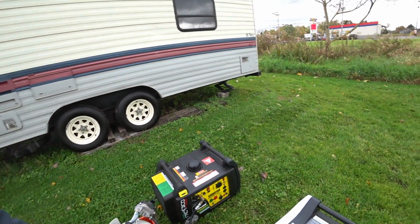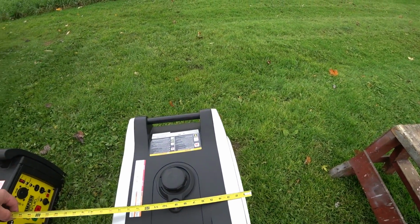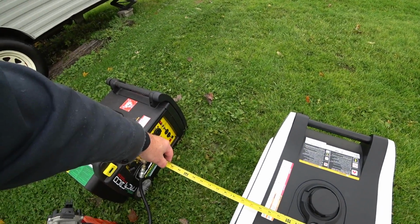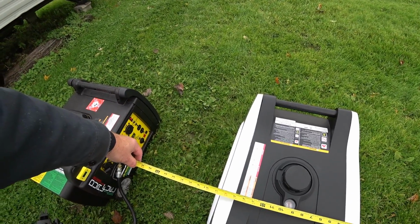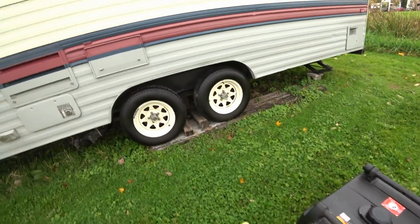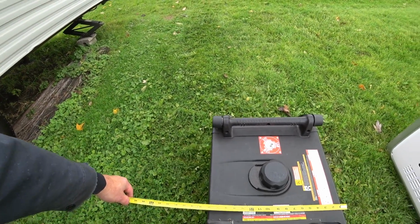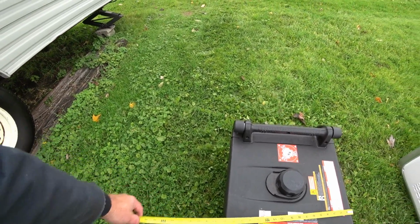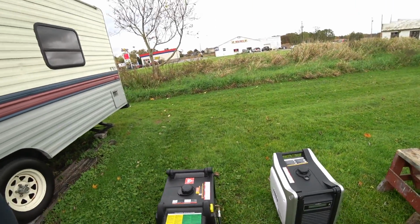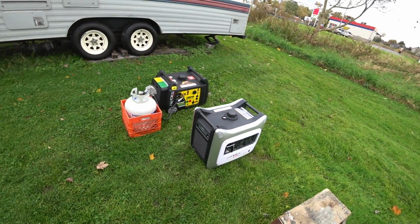Okay, so now we're looking at width. That's a big one, because I've got that mount on the front of my RV. We're at about 17 and a half inches in width, and this one I think is like 19. No, actually this one is about 18 and 3/8, so pretty comparable except for the height. This one's definitely taller, there's no doubt about that.